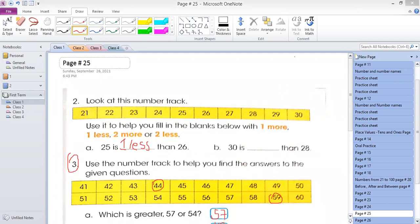Ibrahim Khalil. So guys, first you have to tell me, is 30 bigger than 28 or smaller than 28? Let's check. You know, the smaller number comes first and the bigger number comes after. So I will check which number comes first, 30 or 28. 21, 22, 23, 24, 25, 26, 27, 28. So 28 comes first. That means 28 is smaller. And 30 comes after. That means 30 is bigger. So 30 is dash than 28. That means 30 is bigger than 28.